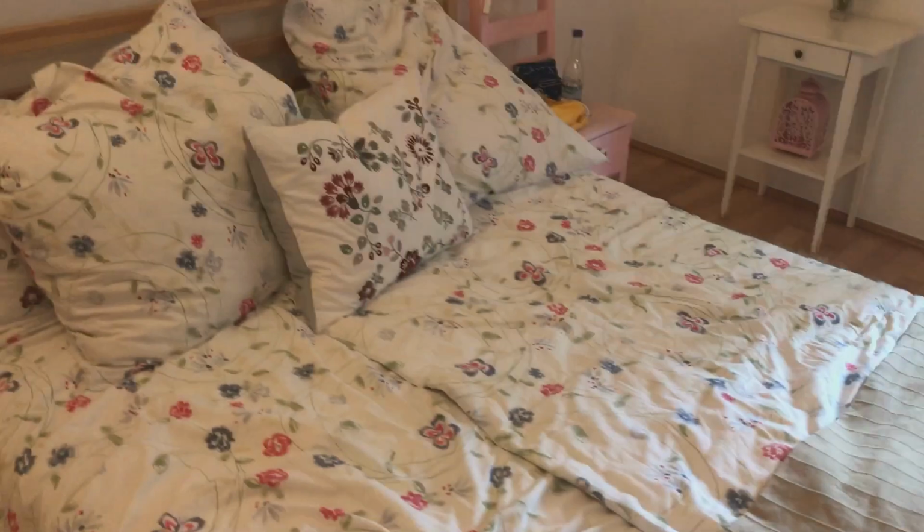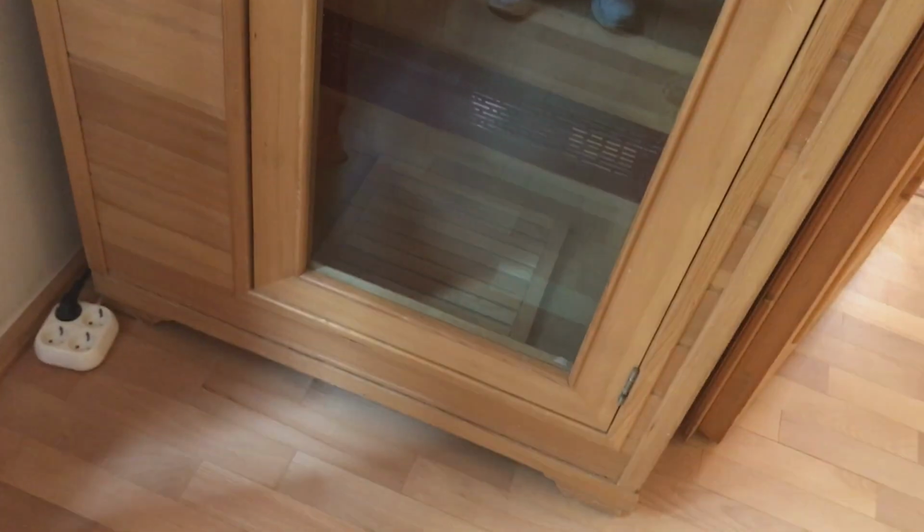Did you film the bed? Yes. And we haven't used this yet, but we actually have a sauna in our apartment. And maybe we'll use it tonight. We'll see. Anyways, we're delighted.